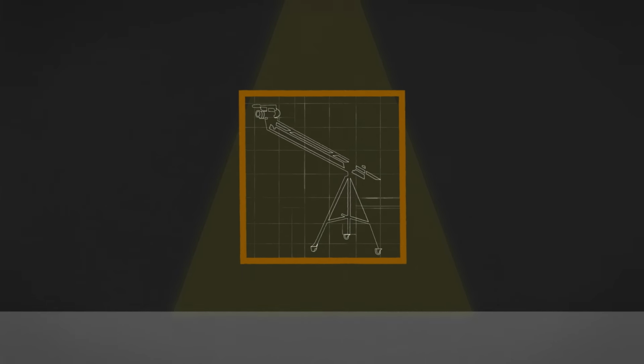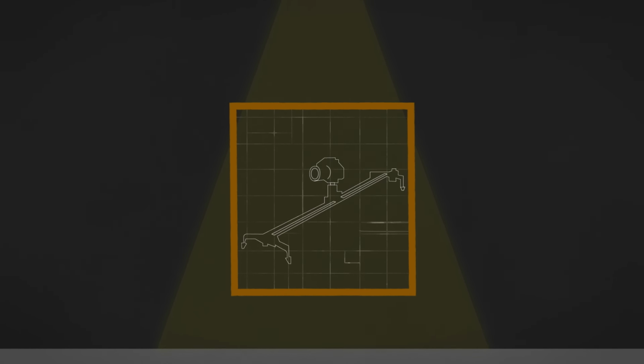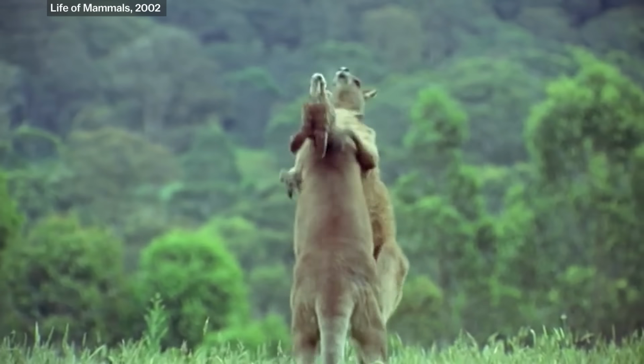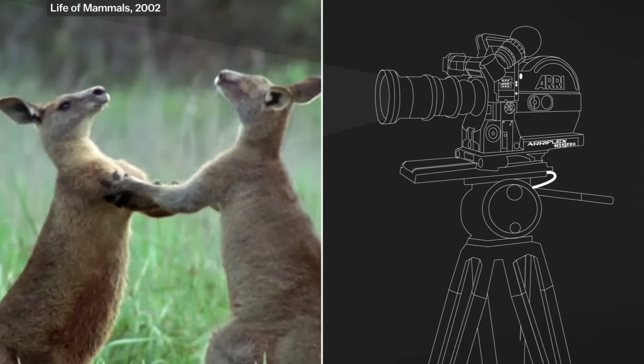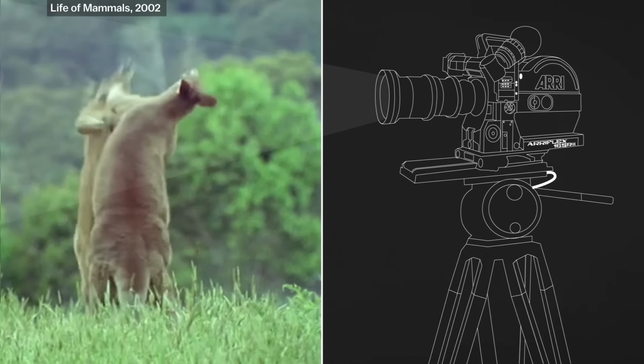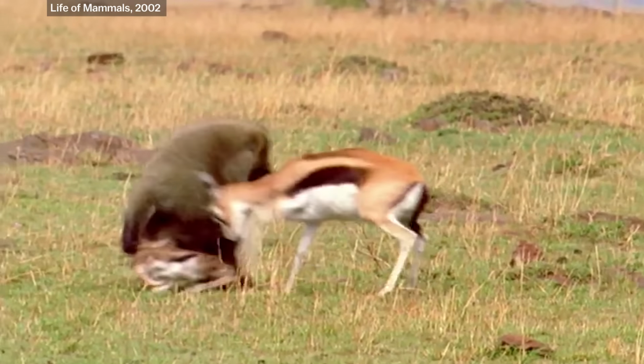Producers could achieve cinematic motion with cranes, dollies, and sliders where it was practical to do so. But for decades, almost all of the shots that weren't underwater involved a camera on a tripod, panning, tilting, and zooming to follow the action. There's definitely no shortage of incredible animal behavior to film that way. But it all changed around 2002.